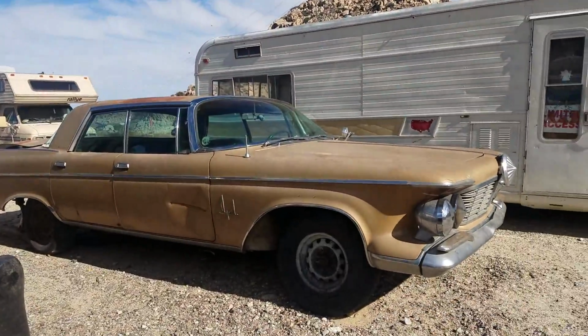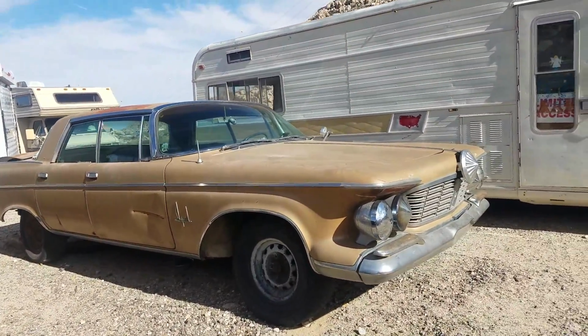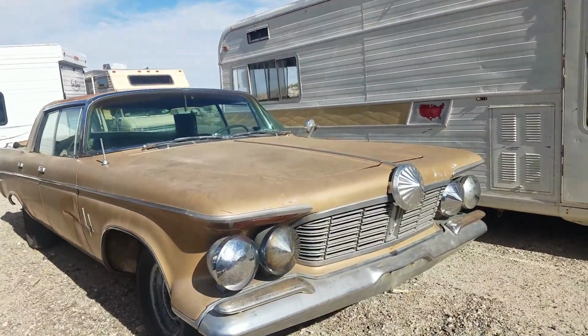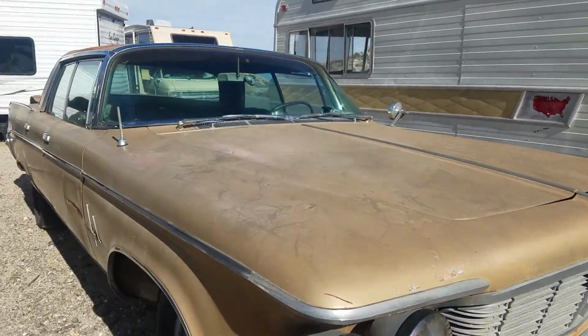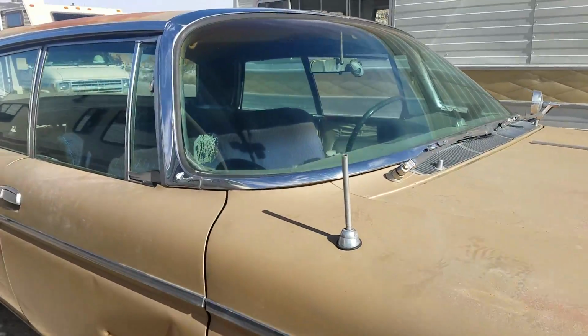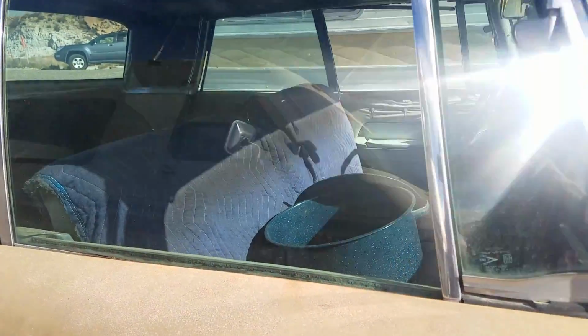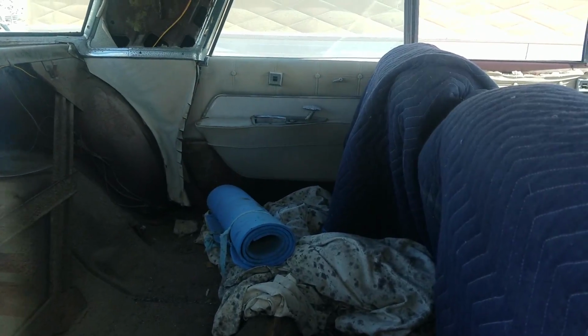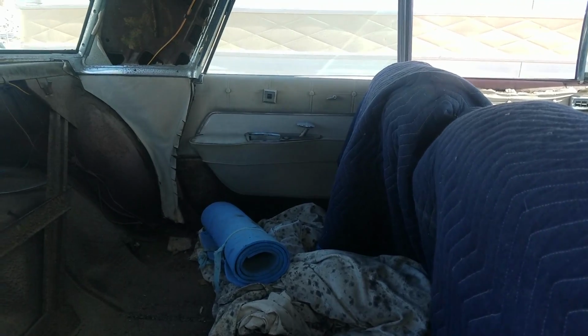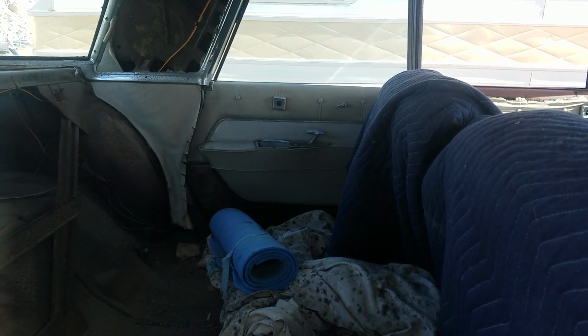Wow, look at this old Imperial. Holy cow, that's a beaut. What a grill on this baby. Let's look inside. Oh wow, look, furniture, moving blanket upholstery, and a big stock pot. And it's like a backpacking mat and a blanket. How cozy. Guess someone's getting ready to sleep in the back.